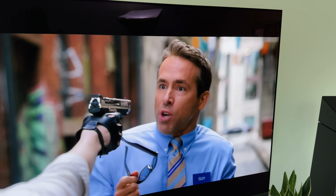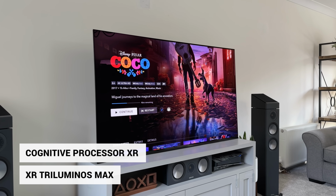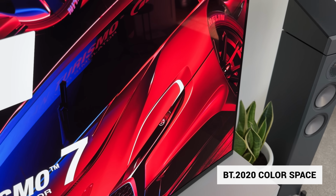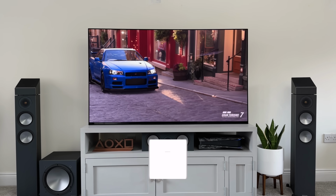Then when you factor in some of Sony's processor technologies such as the Cognitive Processor XR and XR Triluminos Max, we've got an OLED TV that produces some of the best natural colours on a screen. Pair that with the BT.2020 colour space and it is stunning. No matter what you throw at it, you will be impressed with how good it looks.